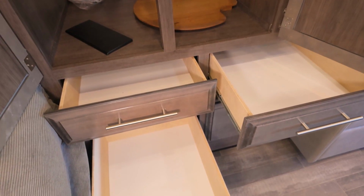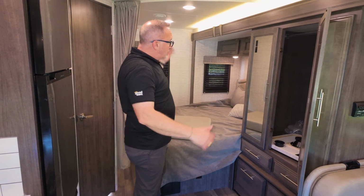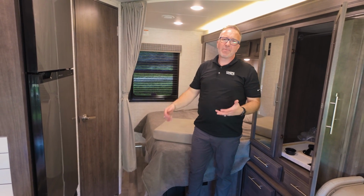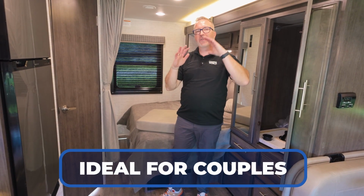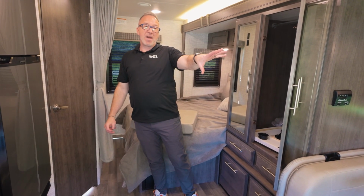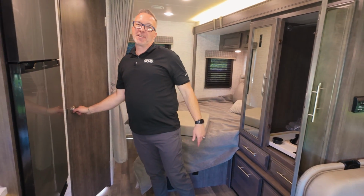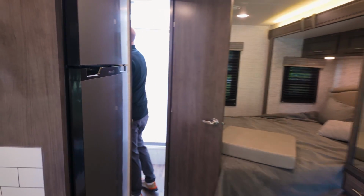And some deep drawers here, because you do not have storage under the bed, but you do have it up above. Privacy curtain for some privacy too. But man, I gotta tell you, for separation of space, that's why this is a couples coach. Sure, if you want to go visit the family or you want to go see the grandkids, perfect coach, because then they can come stay with you, spend the night. But what's great about it is when you're done, you can just crank up and leave. So, not saying that your family's going to wear on you like mine does. No, they're wonderful.